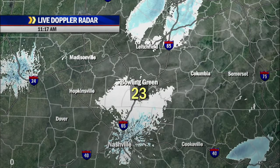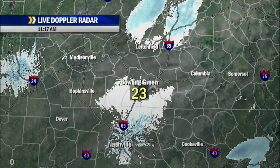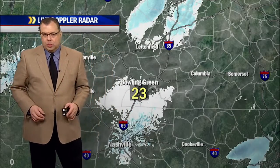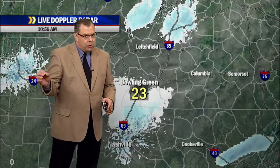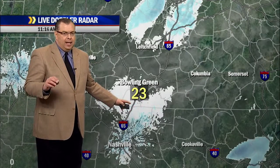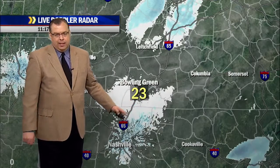Here's a look at First Alert live Doppler radar with still flurries flying around southern Kentucky. That will continue for the rest of the afternoon, although it's not going to add that much in the way of accumulation. Some of you will pick up an additional dusting on top of the dusting or more that you received yesterday, and temperatures are not going to budge that much. We're at 23 degrees and the thermometer doesn't show any signs of going up anytime soon.